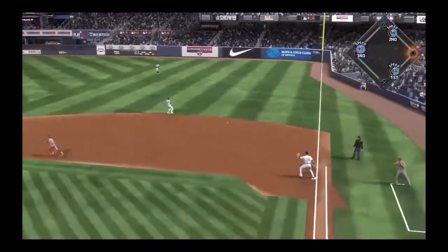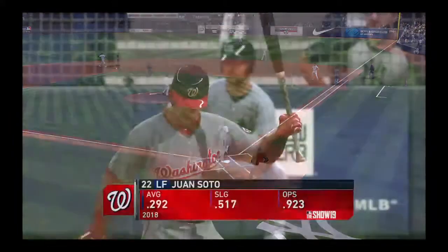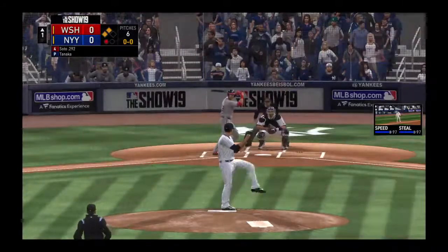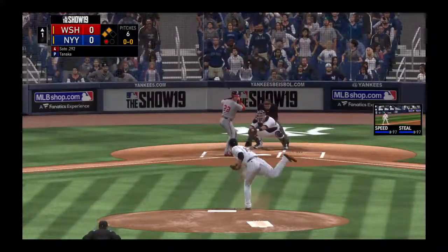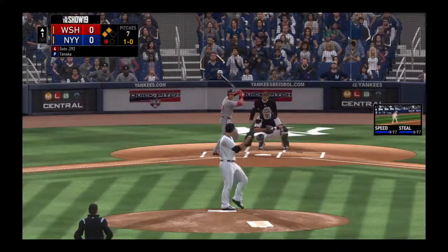Sliced hard on the ground. Torres has it. Spin throw gets him at first. A great play there as runners do move up to second and third. Batting fourth. Standing in now with runners in scoring position, Juan Soto. And he could give his guys an early lead if he can come through here.